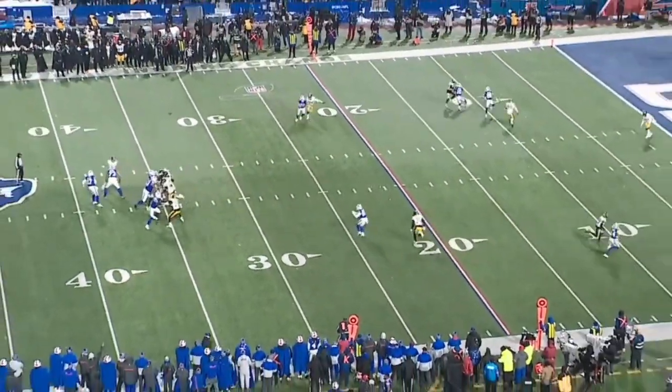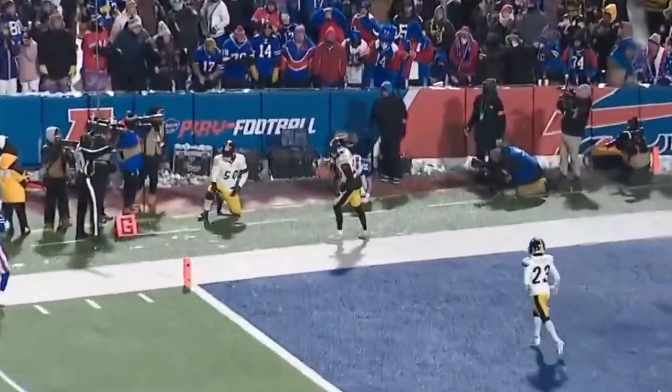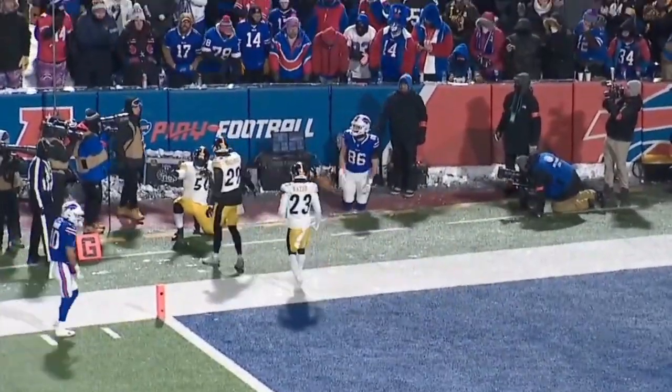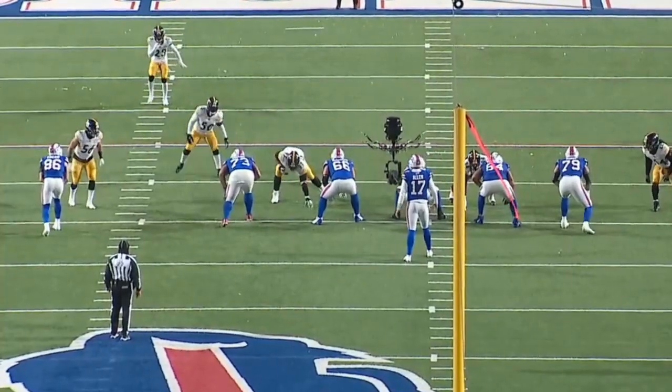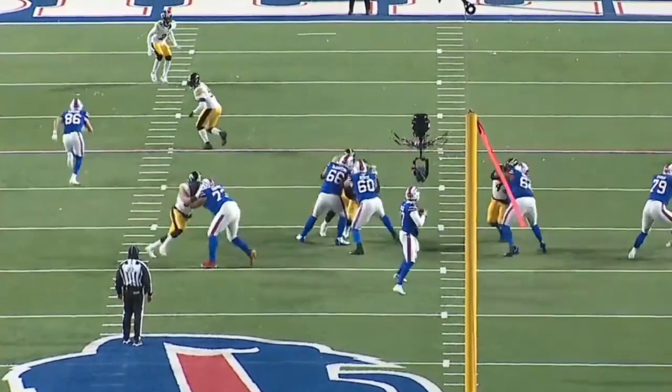And just a great job here by Roberts to stay with it the whole way, get his arm in there, timed it perfectly, reading the eyes and the hands of the receiver. He's not going to get his head around, try to find the ball. That's going to slow him up. Josh Allen's going to beat you every time you try to do that kind of stuff.